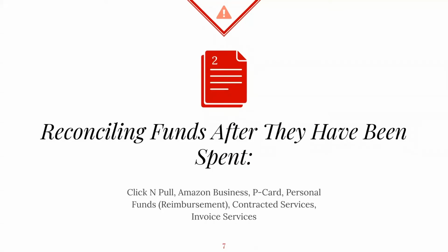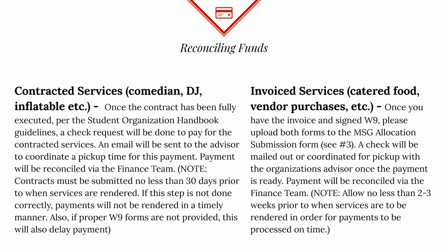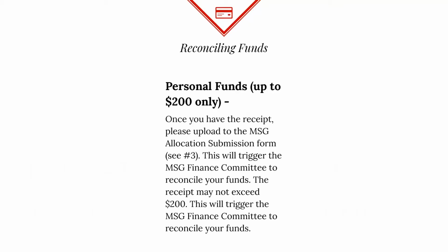All right, this next part is going to talk about reconciling funds after they have been spent. While you're spending everything, the most important part is to keep track of all receipts because you're going to need to send that to us so we can either reimburse you or get the vendor paid or whatever the case may be. If you want, you can pause this video and take a look at how to reconcile each specific type of spending method, and that's also in the funding policy. Take a look at that so that you know how to properly save the receipts and what you'll have to do to have that reconciled with us.